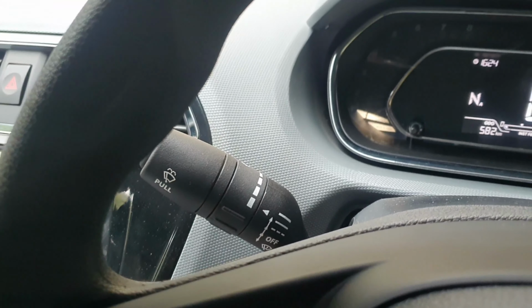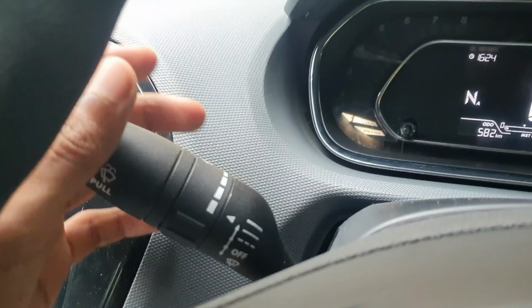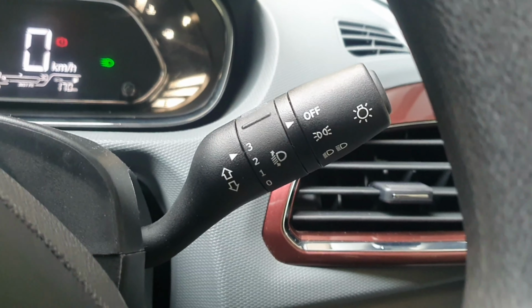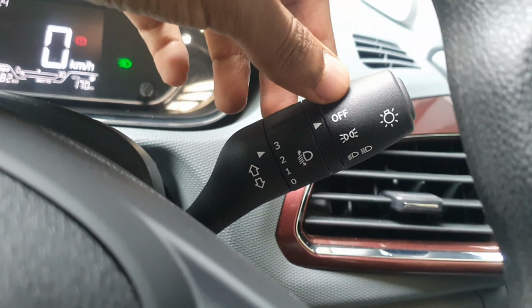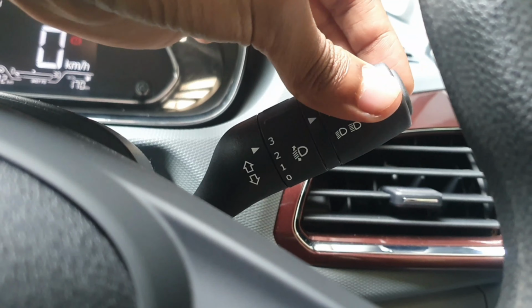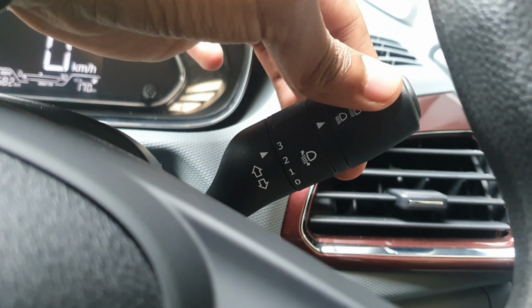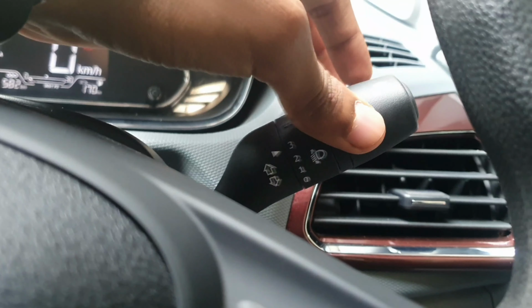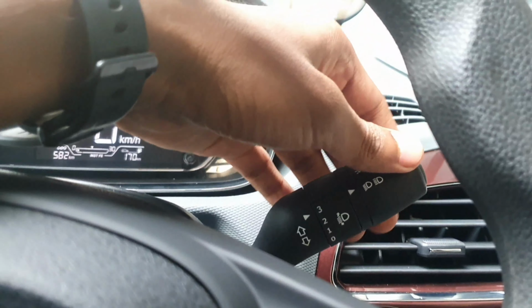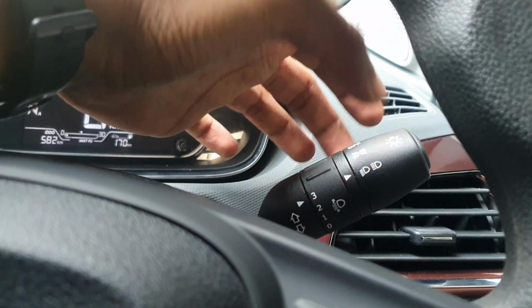By using the stalk on the left side of the steering wheel, you can control the wiper speed and also use the wiper fluid in case it is needed. And on the right side you can control the lights. There are two levels actually, the normal small lights and the low beam and the high beam lights. I put it in high beam now. You can see the high beam display. Yeah, I put it back in low beam.